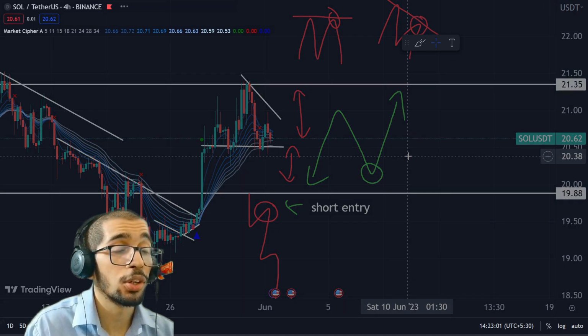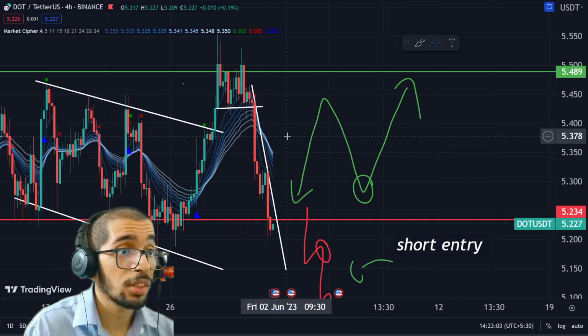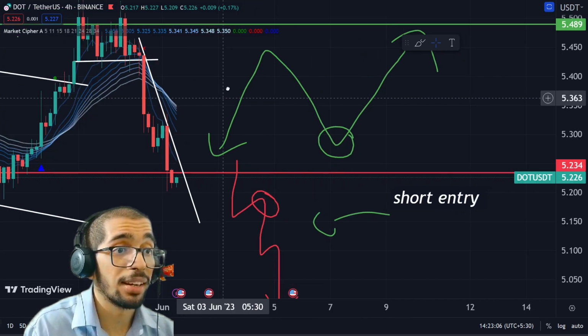Now let's go into our next chart, which is your DOT. Your DOT also has a perfect range.